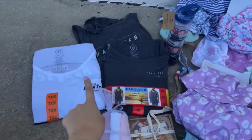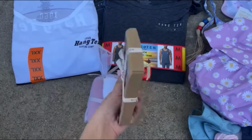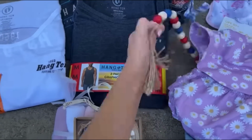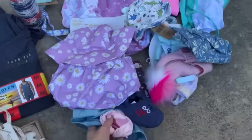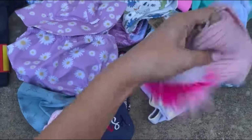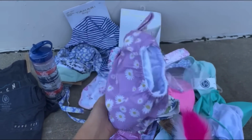So I found some men's tank tops, a couple of random stuff, like a couple of Ray Dunn decors for 4th of July, a water bottle, and then a bunch of baby stuff. There's a ton of little hats. This is so cute. It's a set.